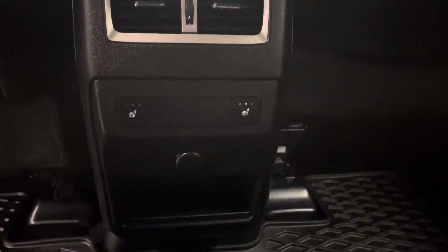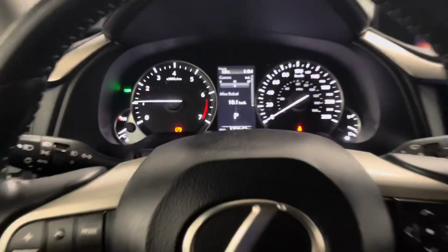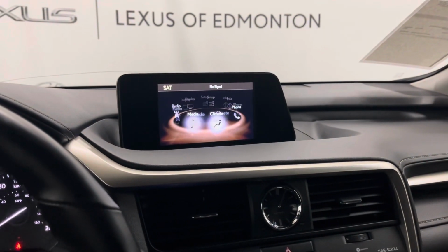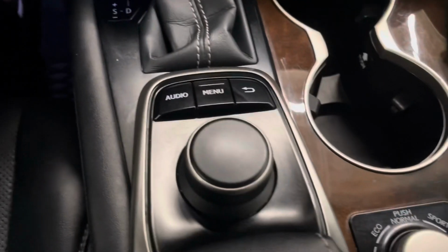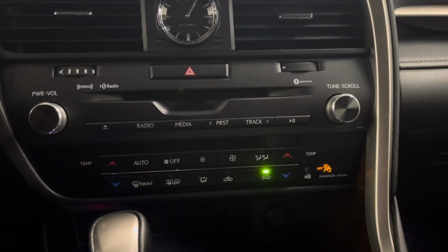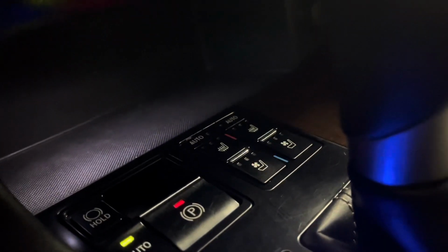In front of that are your heated seats for the back and manual adjusting rear seats. You have a leather steering wheel with cruise control and all the controls for your dashboard. To your right is your entertainment system that can be controlled from this. And under that, you have your audio controls as well as your dual climate control. You also have your heated and ventilated seats for both driver and passenger.